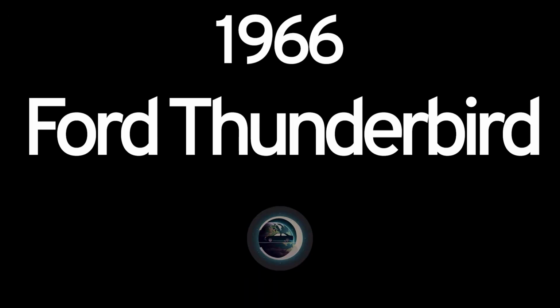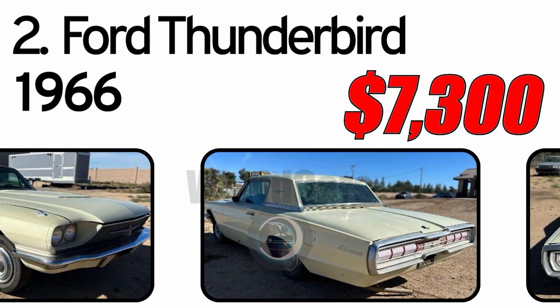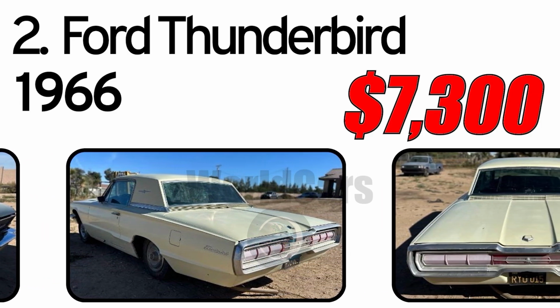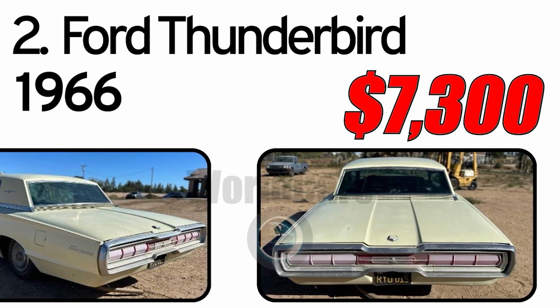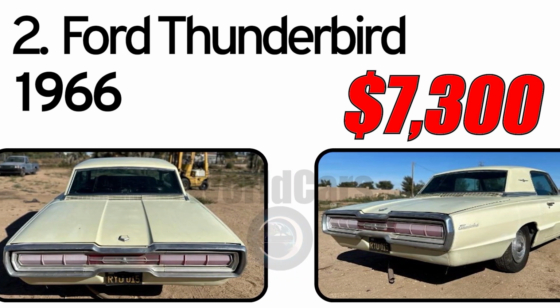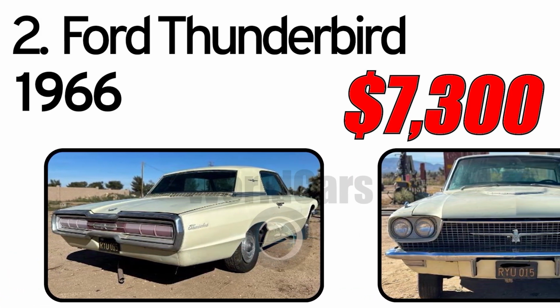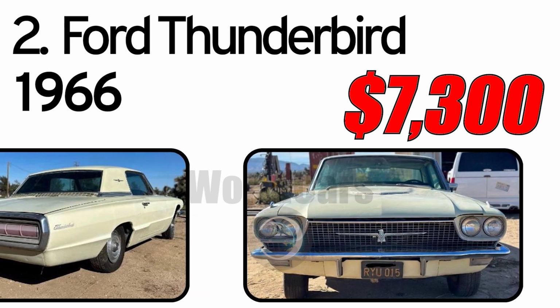Number 2. Ford Thunderbird, 1966 year of issue. There is no rust yet and the interior is very complete. Headliner is not good and the dashboard is cracked. The seats are in good shape, one small hole in the driver's seat, very straight body.